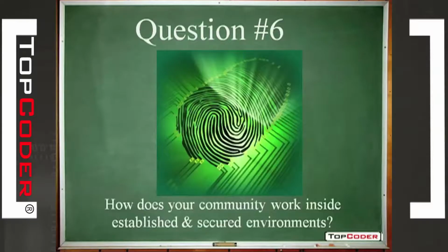How can a community work inside an established, pre-existing secured environment? How does that work? Because for some people in the audience, this might be the majority of what they need to have happen, and if there's not a good solution for it, then maybe open innovation isn't a good solution. Or what's the answer we would provide here?